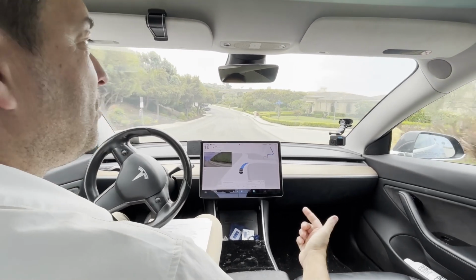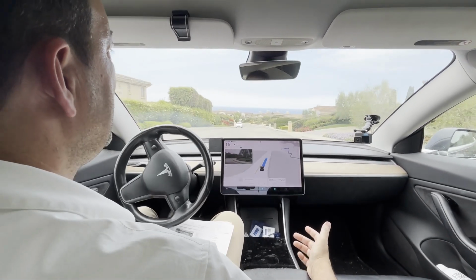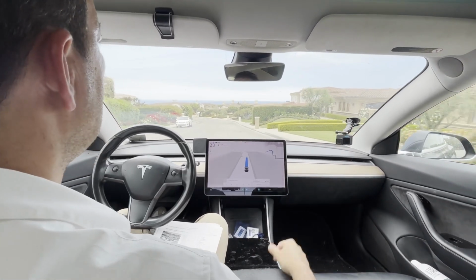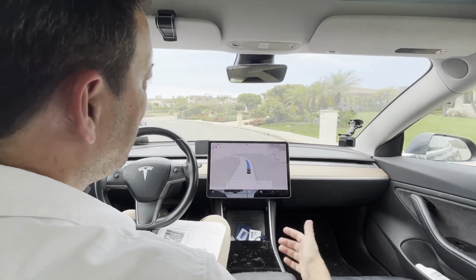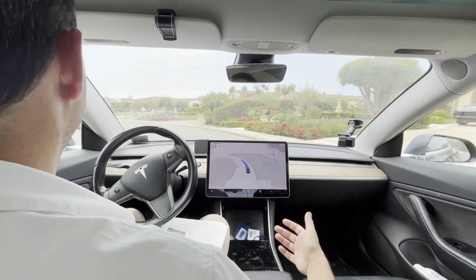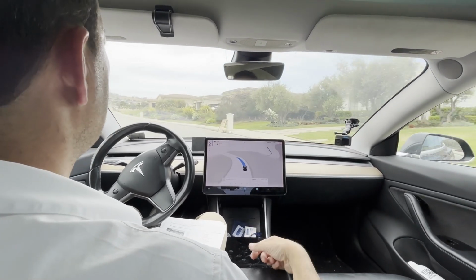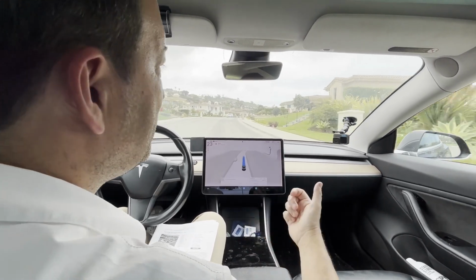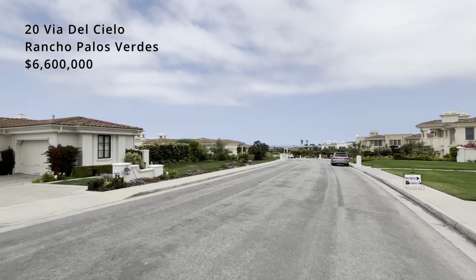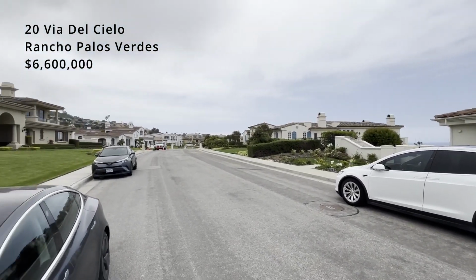We're already here, pulling up on Via del Cielo. You see, it's a beautiful street. It's a cul-de-sac with ocean views already from the top of the street. And then you see these houses. They're a little bit cookie cutter, if you ask me, but still beautiful houses right next to each other with beautiful front yards, backyards. Let's go inside. So welcome to 20 Via del Cielo in Rancho PV.